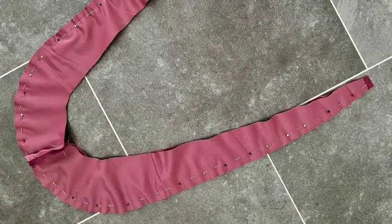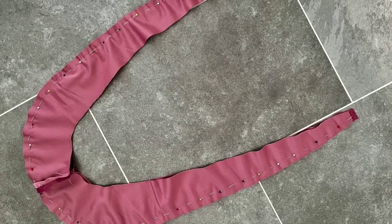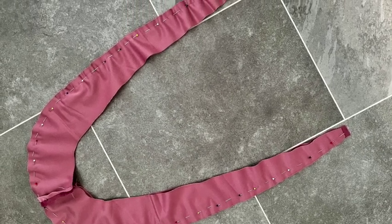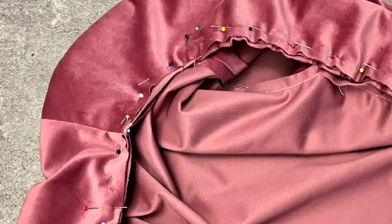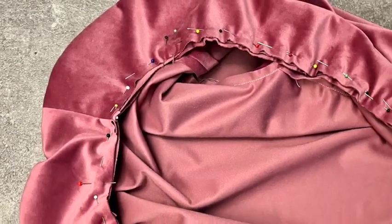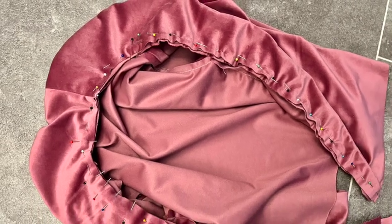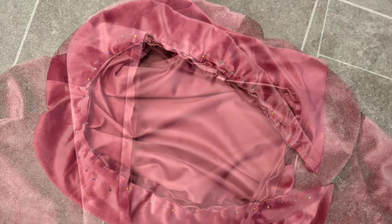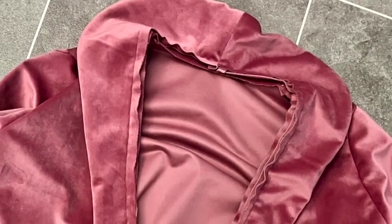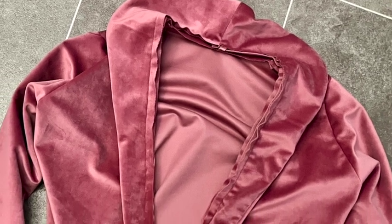Then the two collar pieces are placed right sides together and stitched all along the outer edge to form the collar. Before that collar is pinned all around the outer edge of the bodice. Now this looks and feels a little strange because you're going to pin it wrong side of collar facing right side of bodice, and it's going to feel a little wrong, but my friends, trust the process.